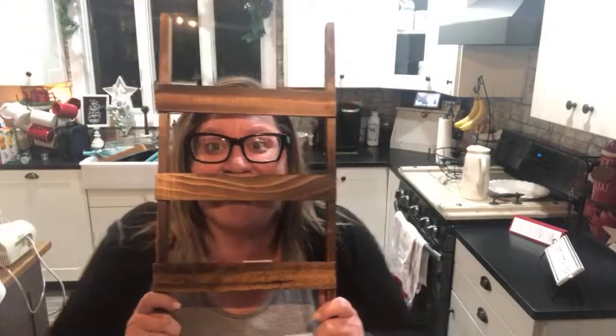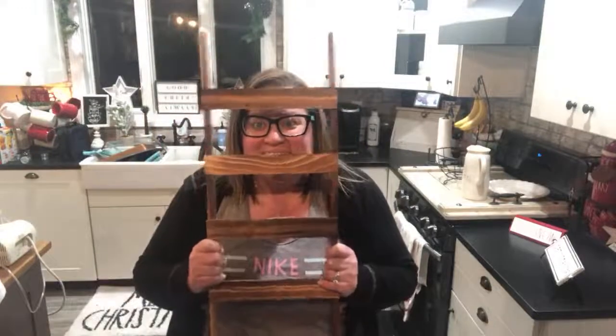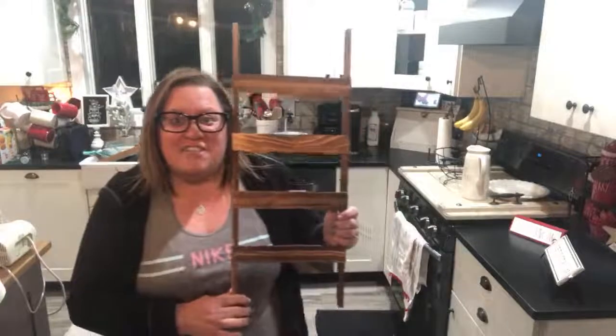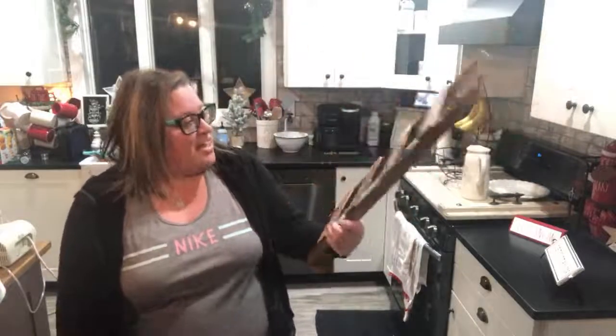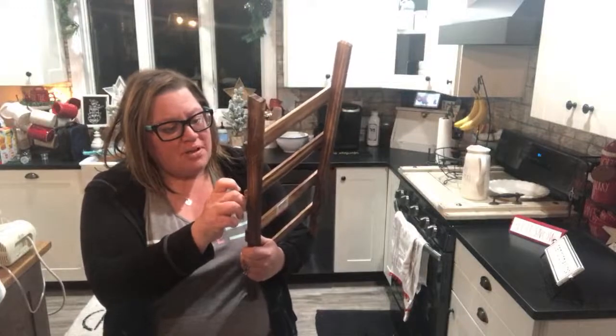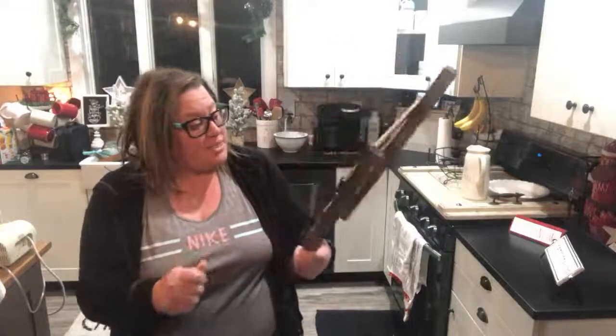It's the ladder. Hi, Stace. I found the ladder today. I'm so pumped. I was trying to find two, one for me and one for Kyle, but I only found one. Womp womp. But I will find her one, I promise. But I found the ladder. Are you guys like so excited?